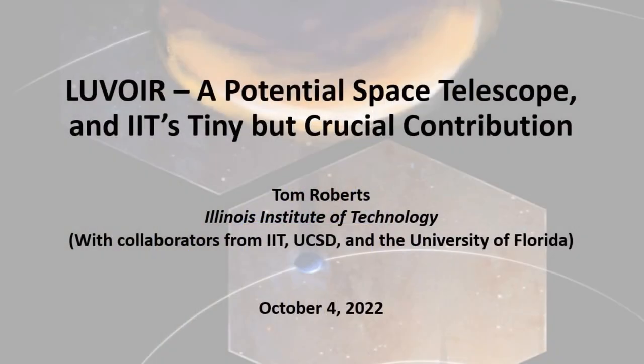So I'm going to talk about LUVOIR and what IIT has contributed to it. LUVOIR is a $15 billion effort that was studied with about a $20 million study going into the decadal survey in 2020. I'll steal one of my slides' thunder and point out that the decadal survey's top priority was a space telescope that looks very much like LUVOIR.